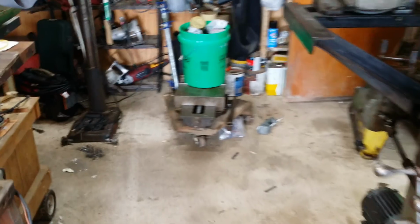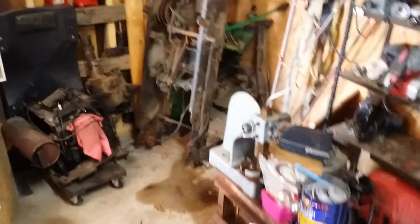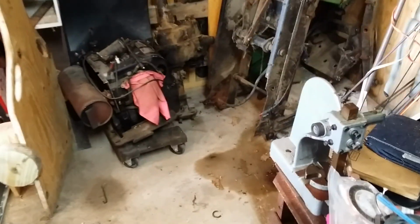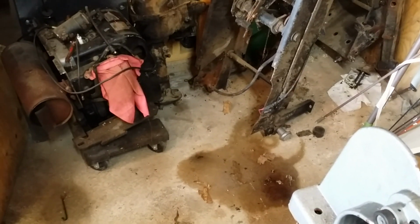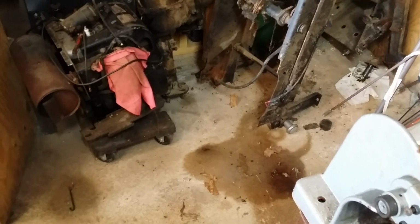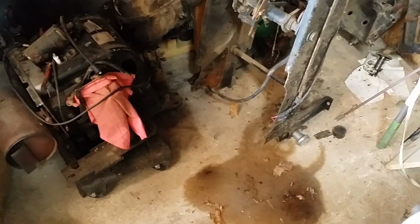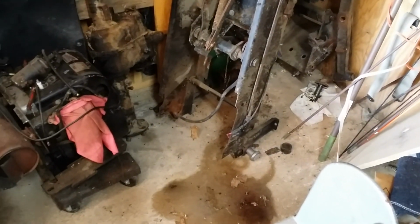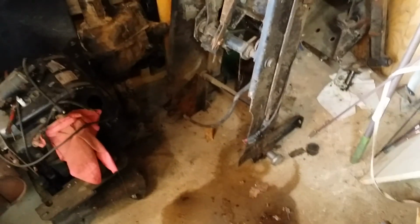Before, I could just barely walk through here, and this corner was an absolute disaster area. So I was able to remove a couple of buckets of parts from back here. John Deere 200 series parts. What else? Oh, a circular saw project that I started to tinker with and never got finished. Surprise, surprise.